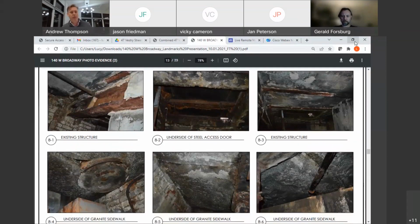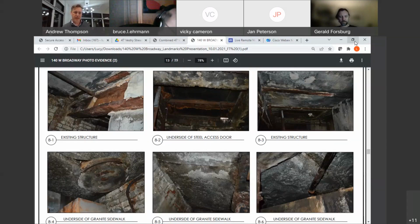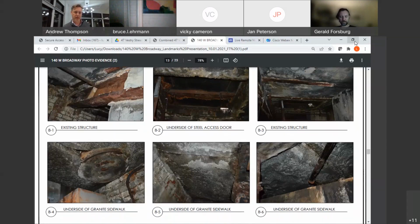So this right here is showing you the vault down below. You can see the existing conditions down below. The reason for this project is that the structure down below is starting to rust and decay, and so we have a safety issue. We've actually put secondary supports in there to make sure that the existing slabs stay up. So at the end of the day, our intended goal is to fix this so we make the sidewalk safe once again. So that's just showing some of the existing conditions down below.